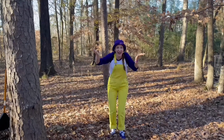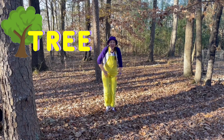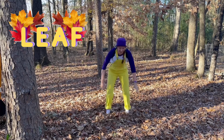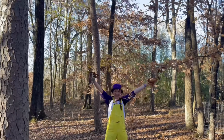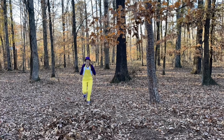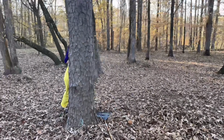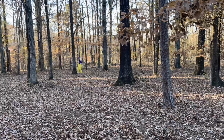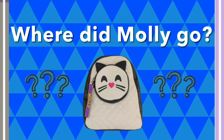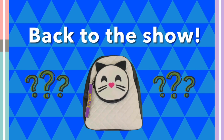Molly, today I'm outside in the woods. It's kind of like a forest. It has a lot of trees and a lot of crunchy leaves on the ground. Oh no, where did Molly go? Oh well, back to the show.